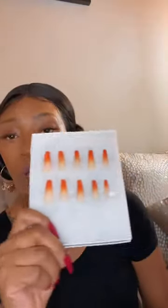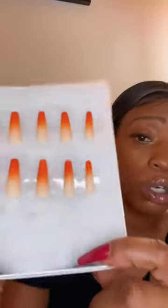And let me show you these. These are so cute, ombre. You know I love the ombre. Ombre is ombre with nude and orange. This is so cute. Easy to apply. This is matte. This is not shiny at all. This is matte.